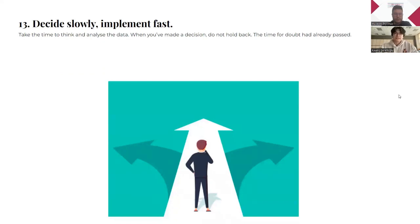Principle 13, decide slowly, implement fast. Decisions at Toyota are not made in haste. They are well thought out, backed by a solid understanding and analysis of data. Although once the decision is made, they are prompt and decisive in its execution. The time for debate and uncertainty has already passed during the decision-making process. Time, energy, and focus are redirected to ensuring swift and efficient implementation of their decisions. This approach encourages confidence in their choice and paves the way for decisive action.